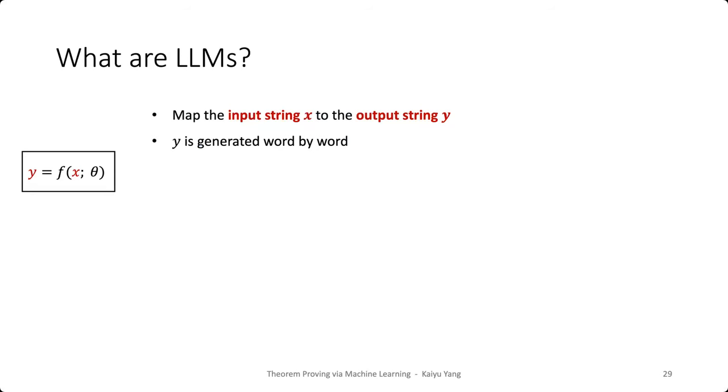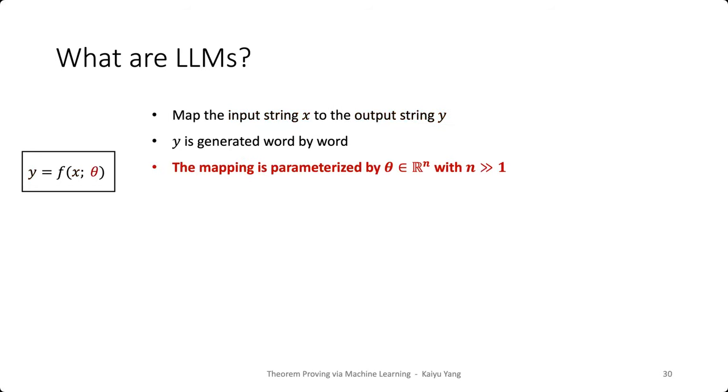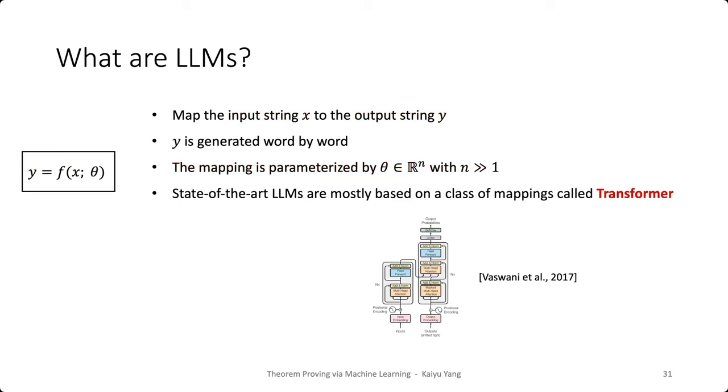You can basically think of LLMs as mappings between strings. It takes an input string X and maps it to an output string Y, which is usually produced by predicting the next word autoregressively. And it is not a fixed mapping, but a family of mappings parameterized by a very high-dimensional continuous vector, theta. We will not talk much about what this mapping is. For most large language models like GPT-4, it is a kind of neural network called a transformer, but the detail of how a transformer works is not important for this talk.